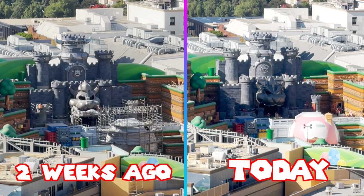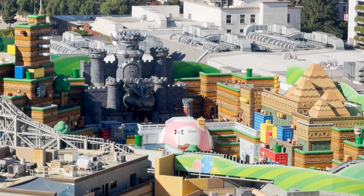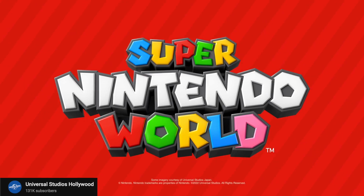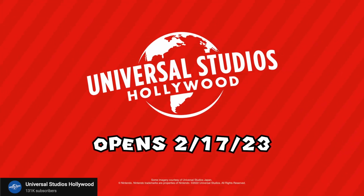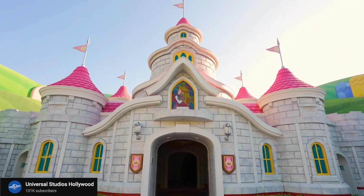Comment down below. Here's a side-by-side shot to show you how much work has gotten done in the last 2 weeks. The pace of this project is absolutely insane. It blows my mind to see how much work gets done each time I visit the park. And with Super Nintendo World opening up on February 17th, let's take one last final look inside this land and show you what you should expect on the opening day of Super Nintendo World.